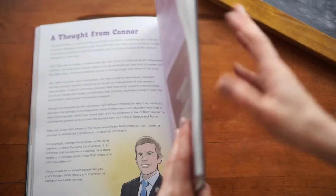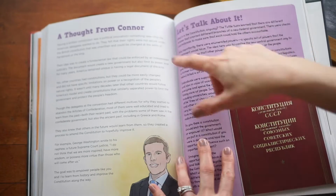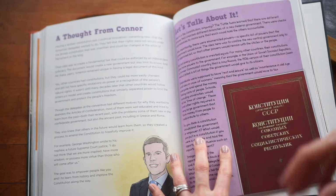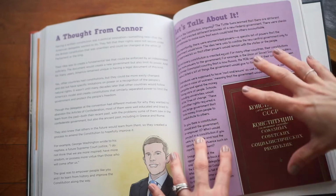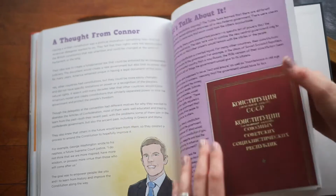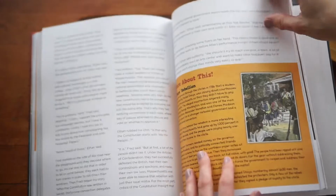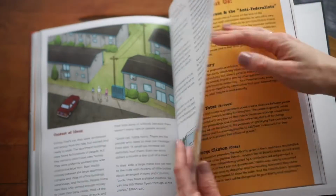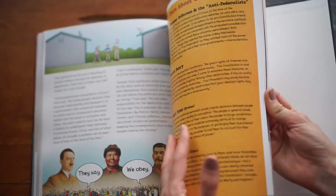One thing that I love about this book in particular, and volume 1, is the Let's Talk About It section. This is a great way to introduce critical thinking skills to your kids as you read, and it's also a great way to make sure they're comprehending what's being talked about as you dive deeper into the topic. So I love that they include that as well. Again, they included that in the first volume. So more about us.